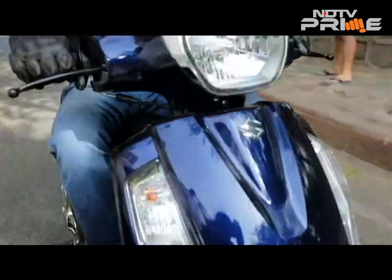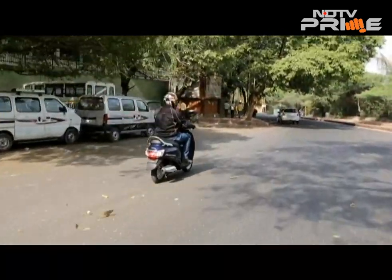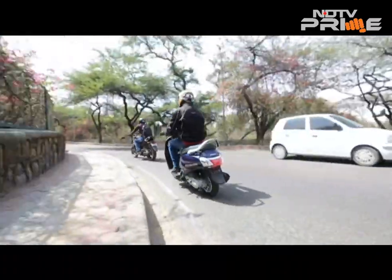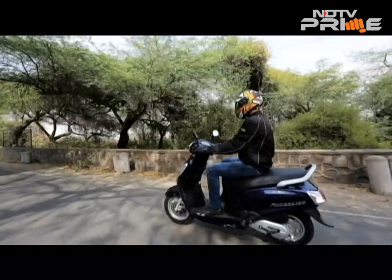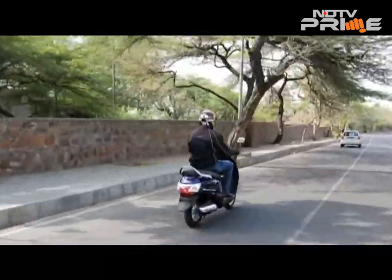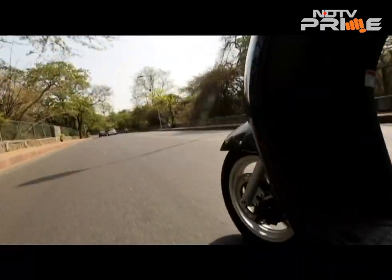The figures don't seem much, but the all-new Suzuki Access 125 impressed us every time we turned the throttle. It's not lightning fast off the block, but the scooter's got enough grunt to give a sense of a strong, solid performer. Acceleration is smooth and linear, and there is no vibration or protest from the engine even at high speeds.